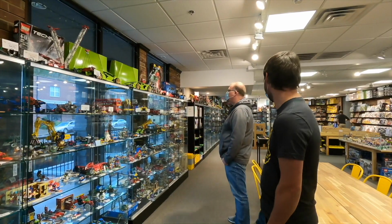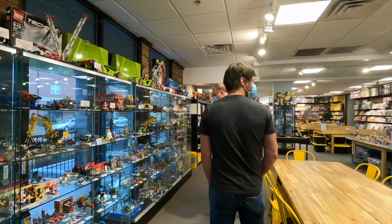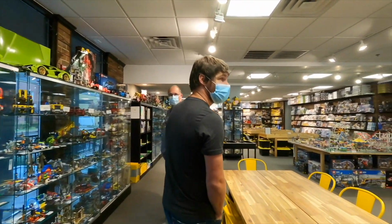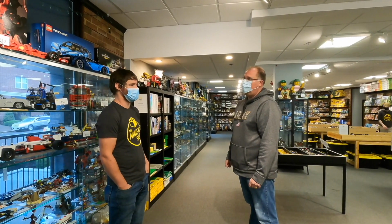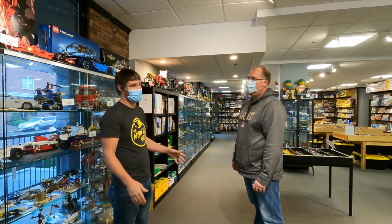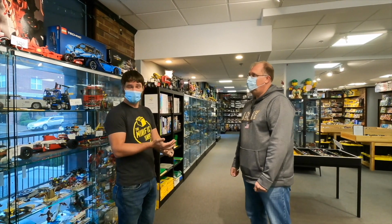As far as sets, like I said, Technic cars, Star Wars, I like those. The modulars are very, very cool. I like a lot of different stuff. One of the things I think is really cool about Lego, and part of why I think this whole thing works, is that you can be 2 or you can be 95.